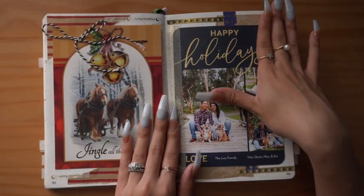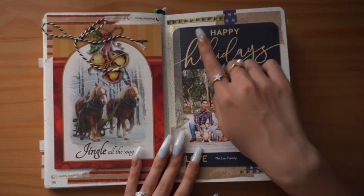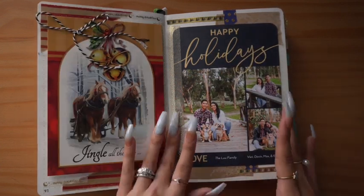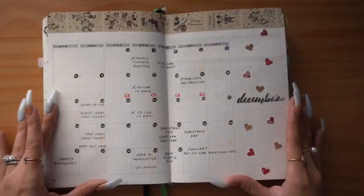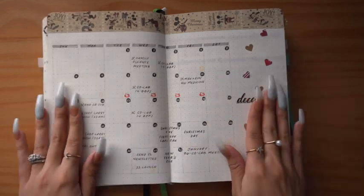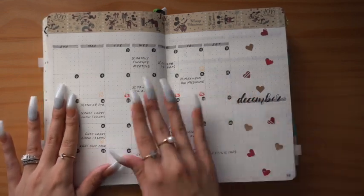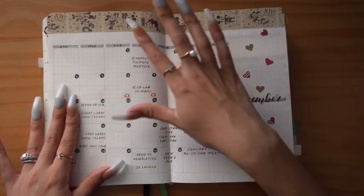I collaged some Christmas cards in here. This one is from my dear friend Danny, and then I went ahead and put the Christmas card that my husband and I put together to give to our loved ones. December, we really took that more simplified, minimal approach to the monthly calendar to heart, because I just have the calendar, the name of the month, and a few cut out hearts, some washi tape.